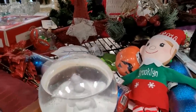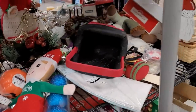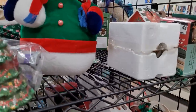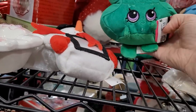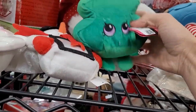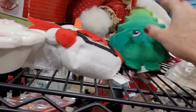Little pumpkin sipper. It's a candle. There's a Shopkins tree. Unfortunately, it looks like some puppy teeth have got a hold of that. It's got some holes in it. So we will leave that.